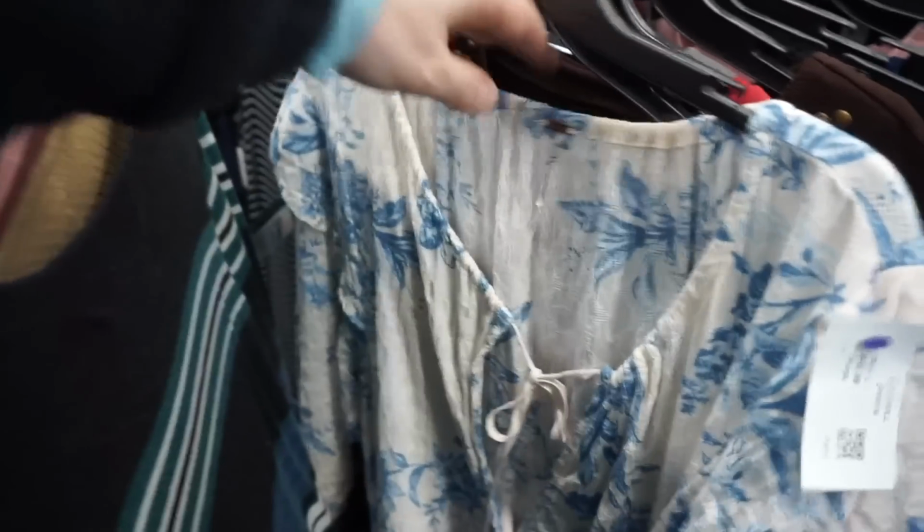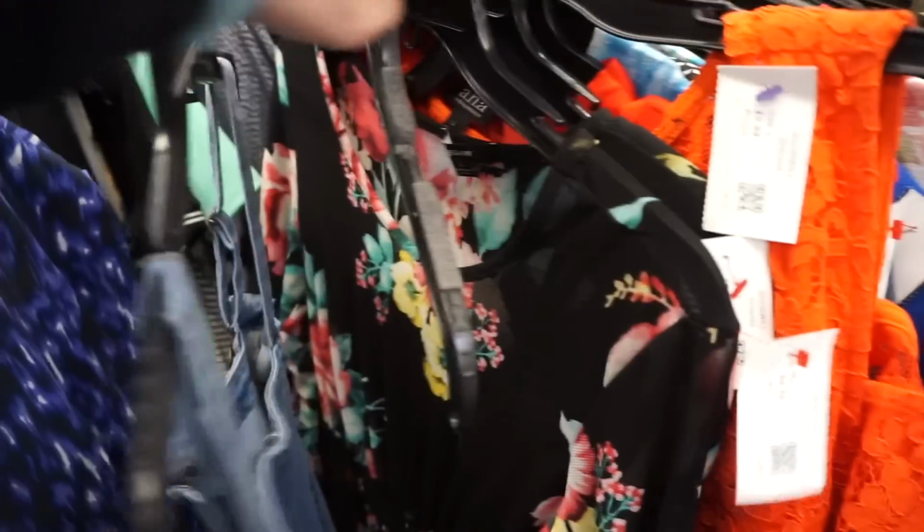Y'all, I cannot stress the importance of checking comps. I've been doing this for 5 years and I still check comps on almost everything. There are certain things like Madewell jeans that I have a lot of experience selling that I won't check comps on. If I've sold it very recently, I don't necessarily have to check comps, but almost everything else, different styles within different brands will sell differently.